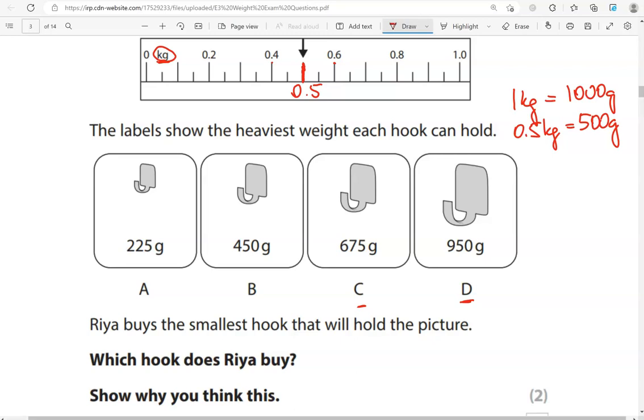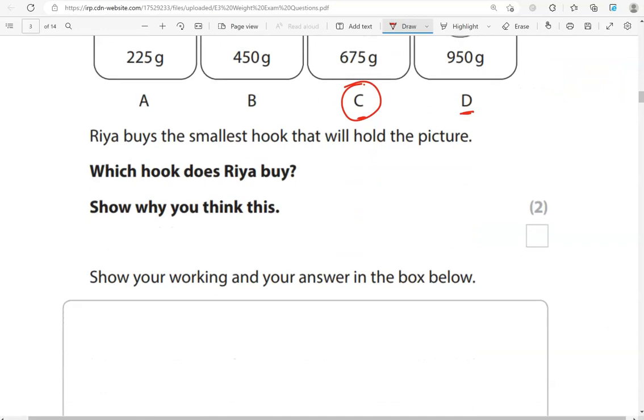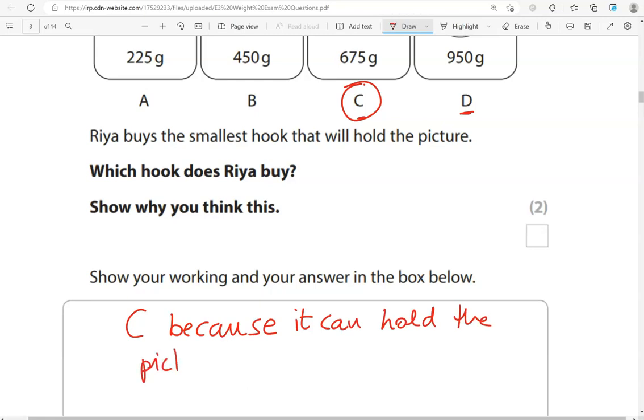She wants to buy the smallest hook that will hold the picture, so C is smaller than D. So she's going to buy C. So we're going to say C because it can hold the picture and is smaller than D.